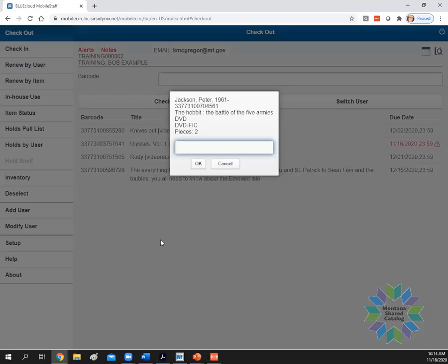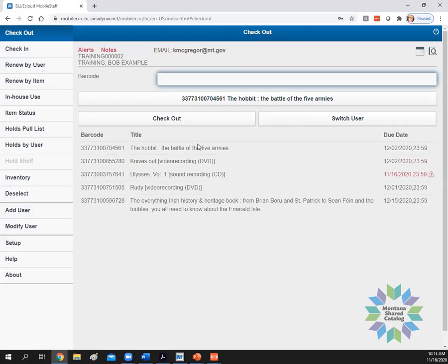Oh, and I get another pop-up, and this one is letting me know, hey, this DVD should have 2 discs in the case. I'm going to type in the override, say okay, great. Now I have the Hobbit checked out to me.